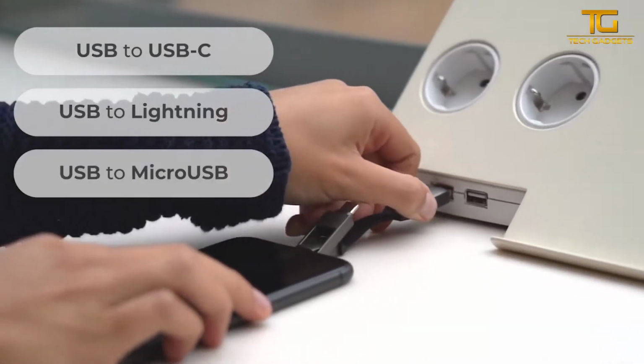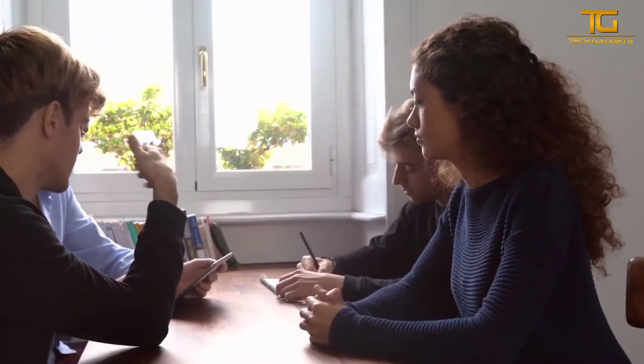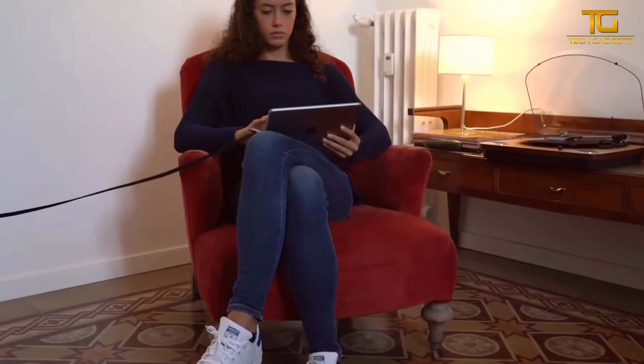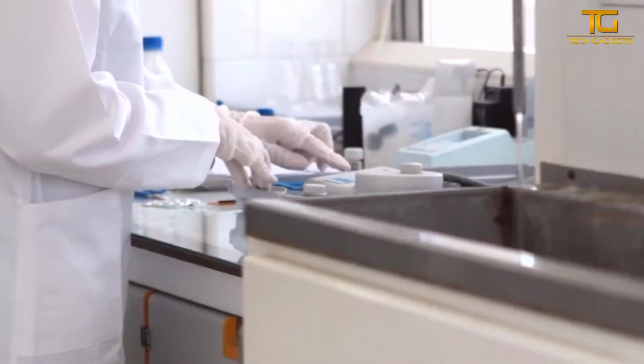According to the developers, this small device is all you need to recharge all the electronic gadgets you have. You have USB, USB-C, micro USB, and lightning cables at your disposal. InCharge 6 truly eliminates any obstacles and restrictions, but that's not all.